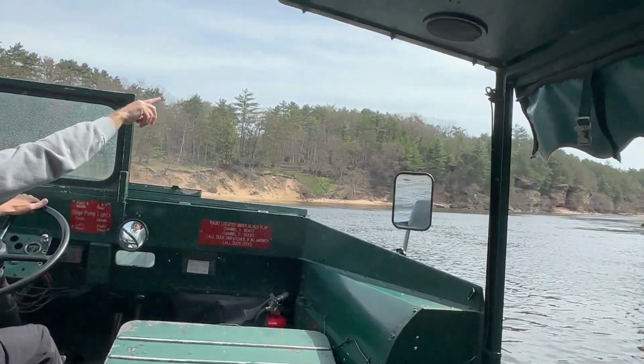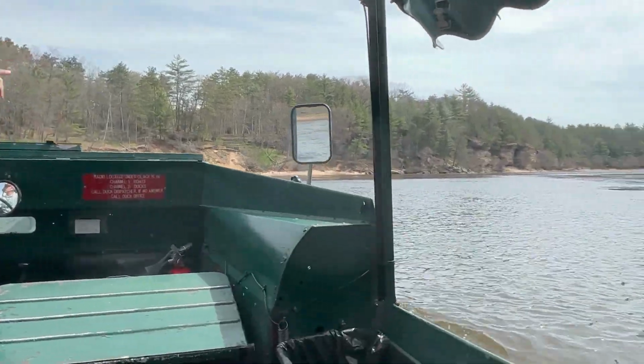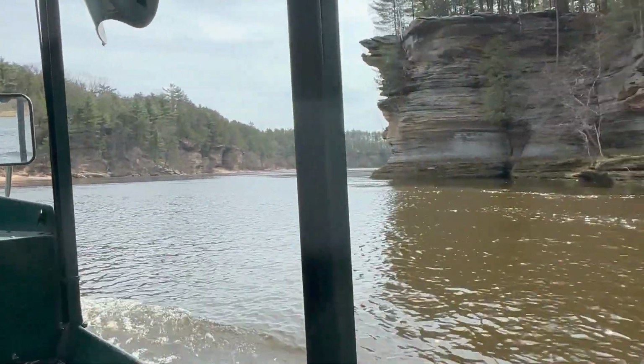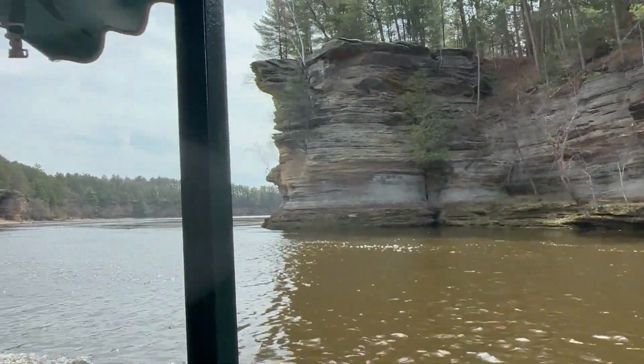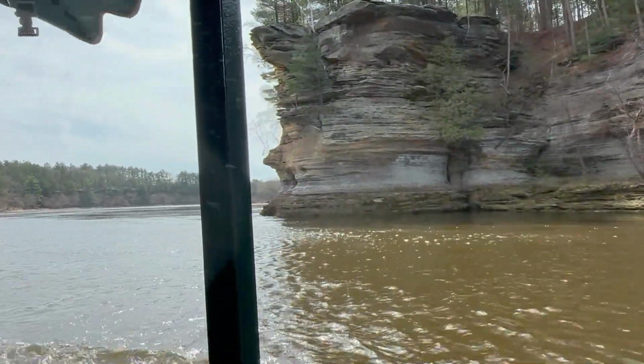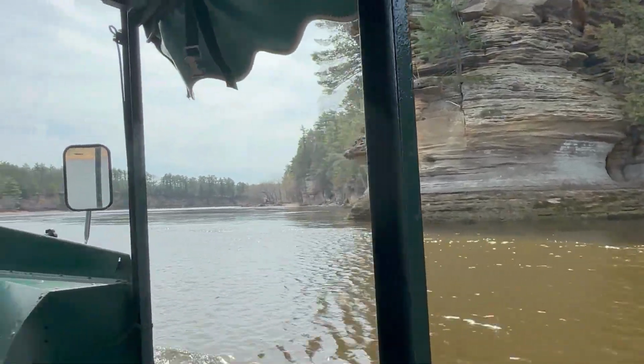I consider this our most famous rock formation on today's tour, as it made the cover of Life magazine in 1962. And the Ho-Chunk Indians would use this as a signal point in their travels through this area back in the day. Anybody want to take a guess on how deep the river is?